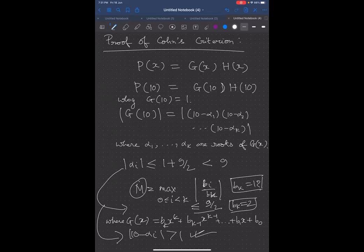Okay, so can I leave this as a small exercise here? Because it should be visible by now, isn't it? So try and tell me whether mod of alpha I less than 9 always holds. That is, all the roots, whether they are less than 9 or not. That will complete the proof. Because by assumption, my G10 was equal to 1. And now I've got something like mod of G10 is greater than 1.